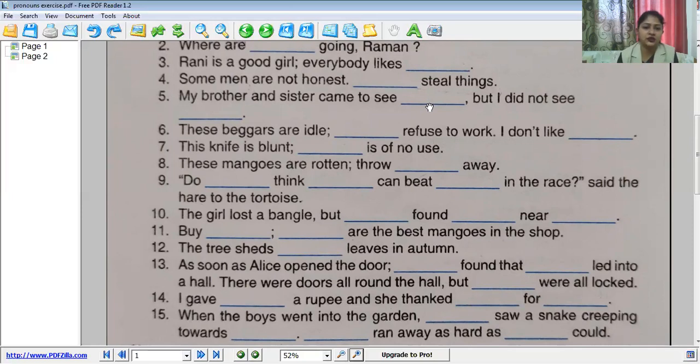We'll do the next one. This knife is blunt. Dash is of no use. Now I'm talking about the knife and specifically this, so I will use it is of no use. Okay, because it's a thing, children. Now coming to the next one. These mangoes are rotten. Throw dash away. What do you have to throw? Because they are rotten, mangoes. These mangoes. Throw them away. Mangoes, plural. Okay.